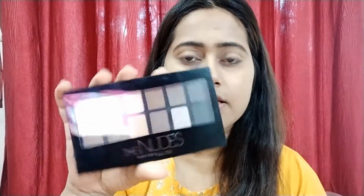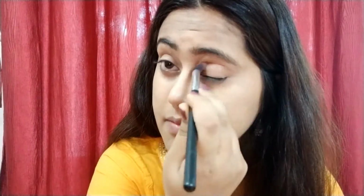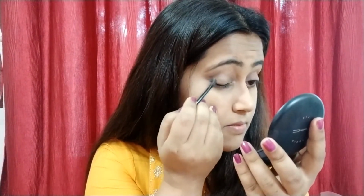Since it's a daytime look, I'm gonna do my eyes very simple, and for that I'm using Maybelline the Nudes palette. Just taking this copper glittery color. I'm gonna do my crease with this. And I'm gonna place the same color on my lid with a flat brush. Just to give it a little more intensity, I'm just going to place a black shade on the outer corner of my eyes. And then blending everything out again with a fluffy brush.